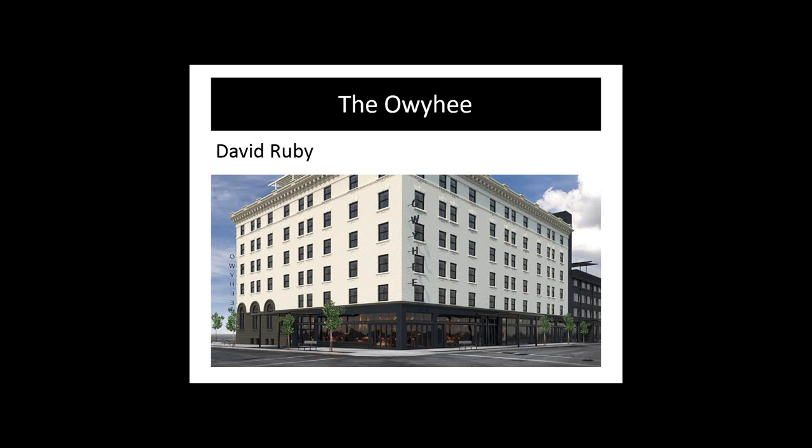We were able to replace all the roofs on the buildings and re-insulate them. They're very poorly insulated to begin with.